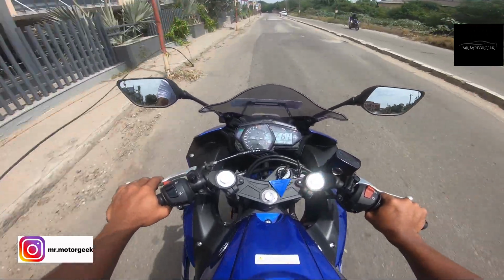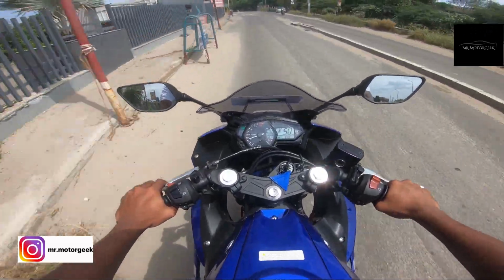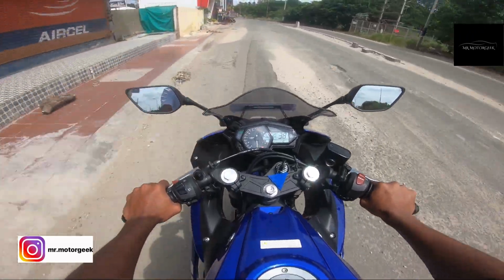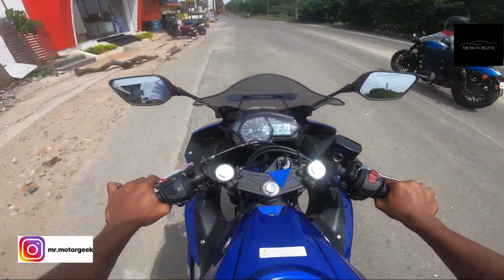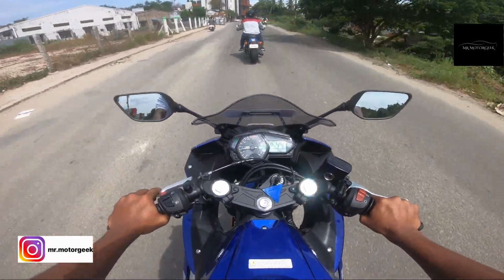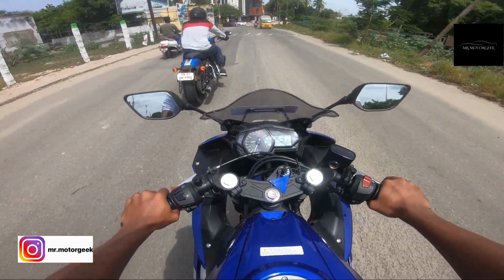And another thing is that this bike gets 50-50 weight distribution at the front and rear, which offers very good stability. The suspension setup is mind-blowing, and you get a 41mm telescopic suspension at the front and a monoshock at the rear. The damping is on the softer side in order to get great comfort and ride quality, but at high speeds it holds up really well, which gives you a lot of confidence to push it harder and faster.